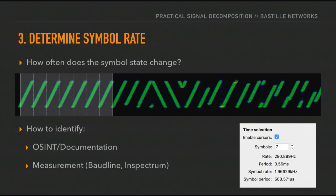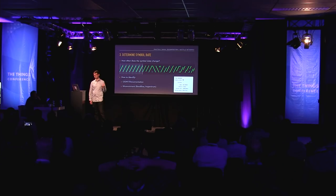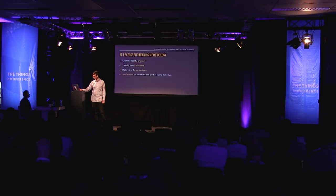So there are two ways we can identify this. Again, we can use open source intelligence and documentation. We can also measure it empirically. You can use the tool Bodline that I showed you earlier, but you can also use this other tool that's new called InSpectrum, which has some features that make this really easy. Also, InSpectrum is open source, Bodline is not, just to plug it. But it has this cursors feature, which you can use to visually align the cursors with your spectrum, and then you can extract the information that way.